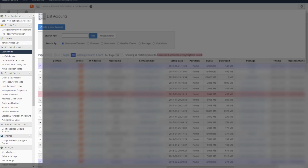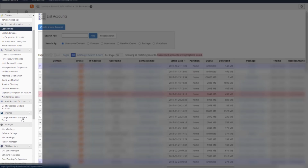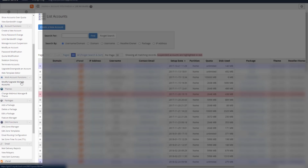But if you look on the left hand side of the page here, if you haven't seen WHM before, that is what it is. So you get access to the control panel where you list your accounts, just say you're selling hosting to other people. You can list accounts, you can suspend accounts, create new accounts manually, force password changes, limit usage, manage suspension, modify accounts, emails, username, and so on. Password modification, quota modification, terminate accounts, upgrade, downgrade.